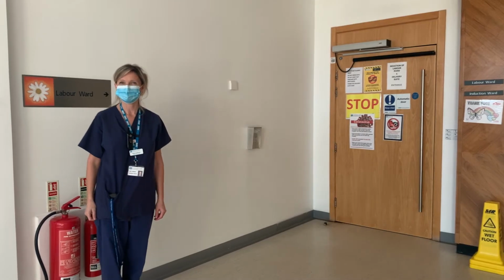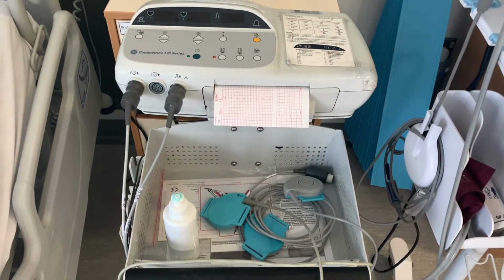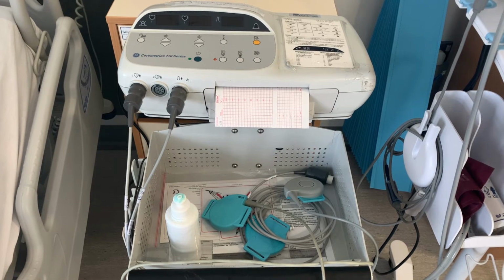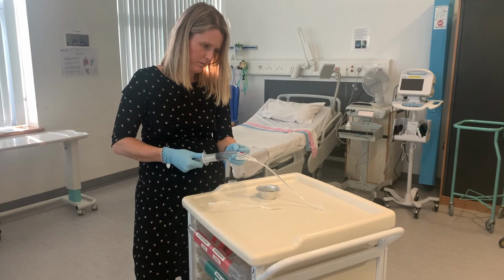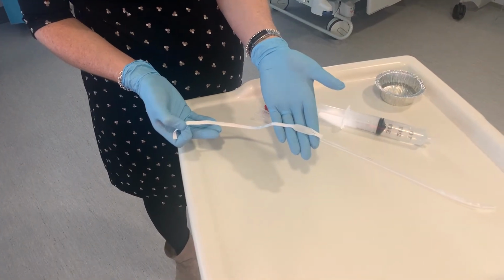The induction bay is based on the second floor beside delivery suite. On arrival, before we start the induction of labour process, we check that it is still safe and appropriate to proceed. We will perform a short trace of your baby's heartbeat using a CTG machine, like this one, and then take your temperature, pulse and blood pressure.